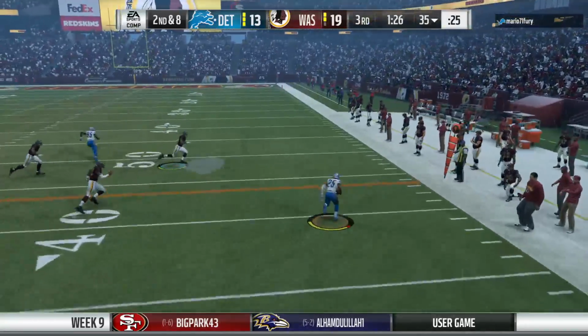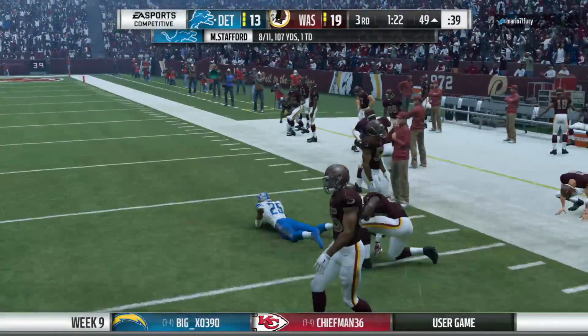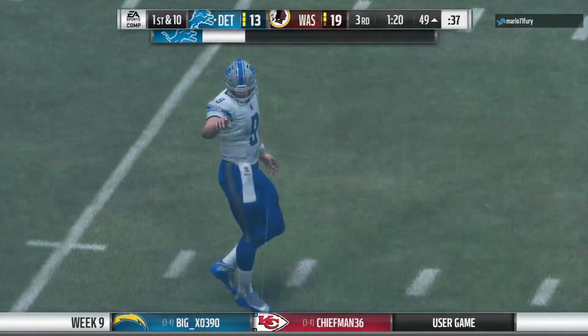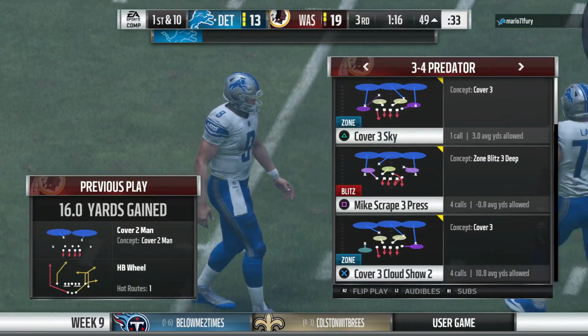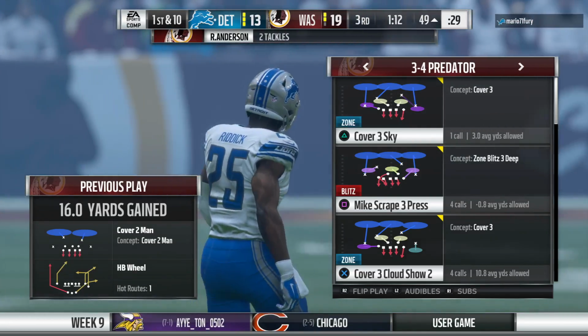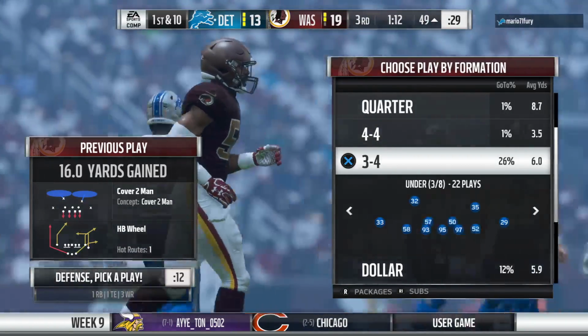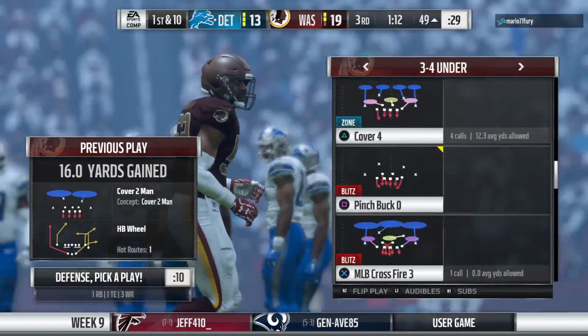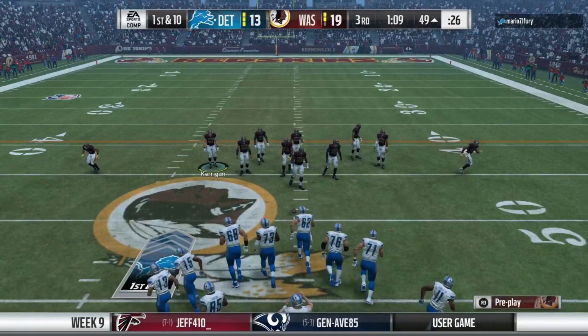Second down. Here's Stafford finding his safety valve here. That's complete. And he'll be taken down, but not before he gets into enemy territory. That one good for 16, and the drive will continue. First down and 10 now for the offensive group.